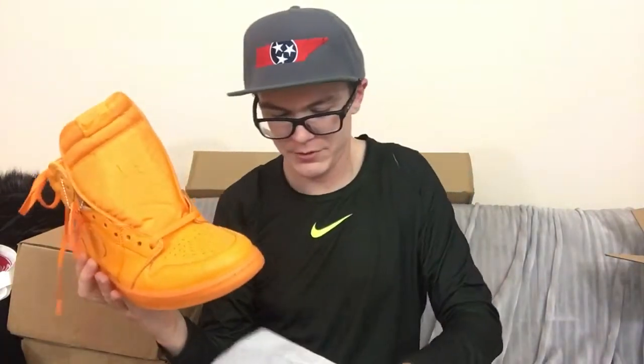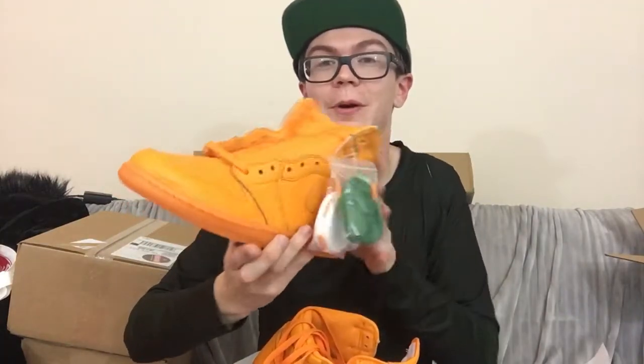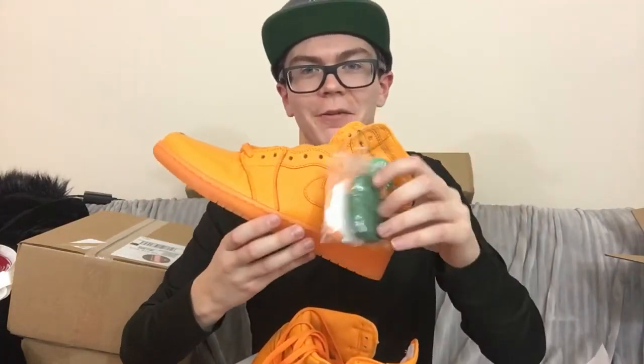So that's one shoe. Spending a lot of time on these because this is definitely the first time I've seen them, and I have an outfit I want to wear them with tomorrow for a Christmas party. It's going to be a very orange outfit, as you can tell.